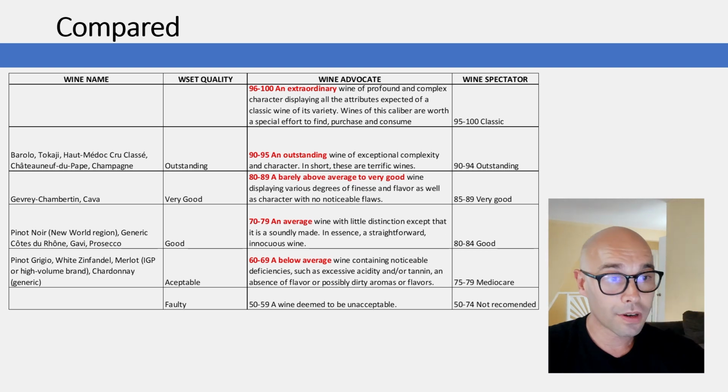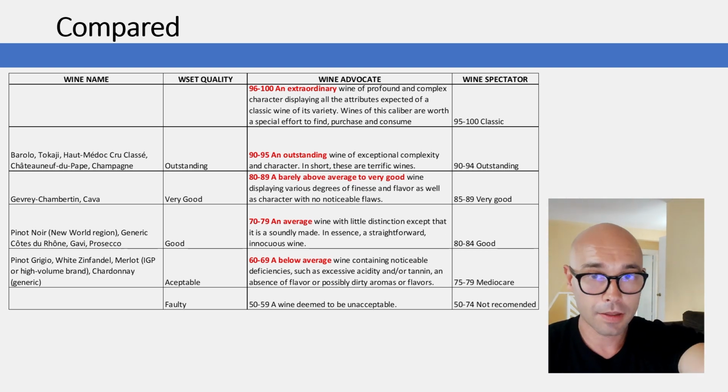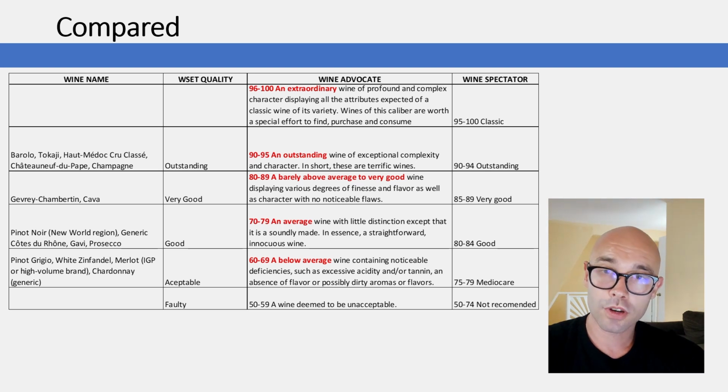Now the description of the wine. In the WSET, I didn't put any wines in the 96 to 100 category as an extraordinary wine, because I believe that these are the wines that are really extraordinary. So not just outstanding, but a little bit above outstanding. 96 to 100: an extraordinary wine, with profound and complex character, displaying all the attributes expected of a classic wine of its variety. It means that they know in which category the wine is, and they're judging it based on that. Wines of this caliber are worth a special effort to find, purchase, and consume.